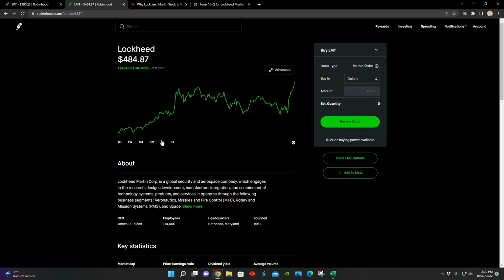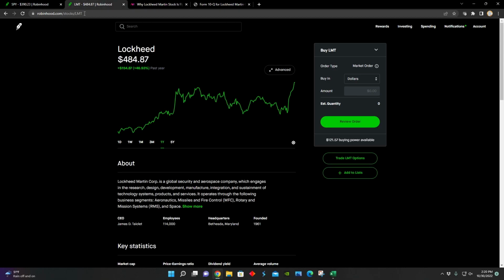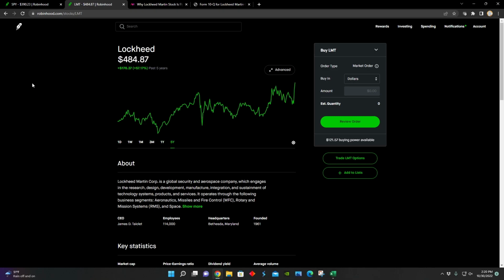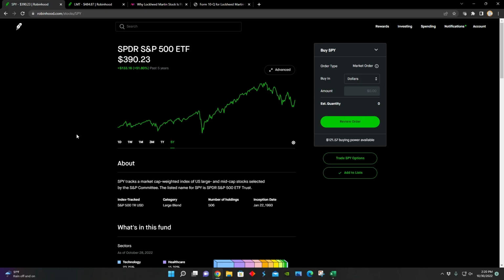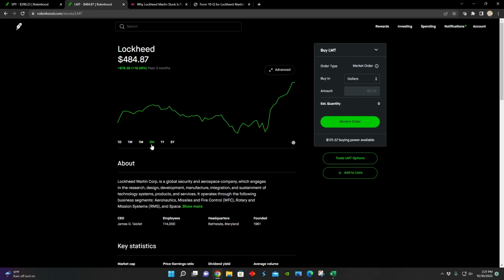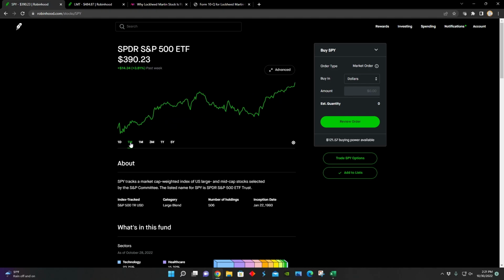And so we can see that over the last year, in the same year that the S&P 500 has fallen 14%, Lockheed Martin is up almost 50%. So they're completely dominating the market over the last year. And even over the last 5 years, Lockheed is up 57% and the S&P 500 is up 51%. So Lockheed Martin is essentially beating out the rest of the market through and through on the 5-year chart, the 1-year chart, and the monthly chart, as we can see right here, and the weekly chart. So hopefully they're presenting a good buying opportunity, but we'll find out in this video.